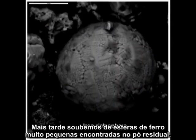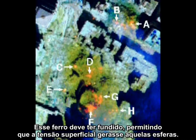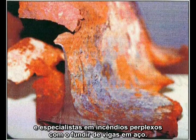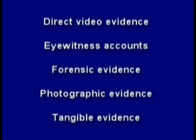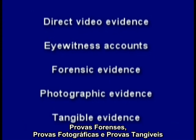Later, we learned of very small spheres of iron found all through the dust. That iron must have been molten, allowing surface tension to pull it into those spheres. NASA took photos indicating very high temperatures days after the event, and fire professors were perplexed by melting of steel beams. And so we have direct video evidence, eyewitness accounts, forensic evidence, photographic evidence, and tangible evidence all corroborating temperatures high enough to melt steel.